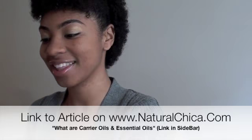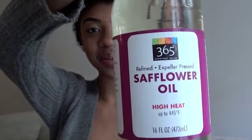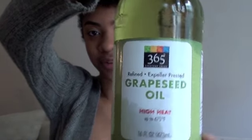For most of the carrier oils, it's important to note that they don't generally have very strong aromas. They're basically used to dilute your essential oils, but you can find that out by reading that article that I mentioned. Another great carrier oil is safflower oil. Again, got this from Whole Foods Market. Also, apricot kernel oil. Again, Whole Foods Market, but can be found at a variety of stores. Grapeseed oil, Whole Foods.